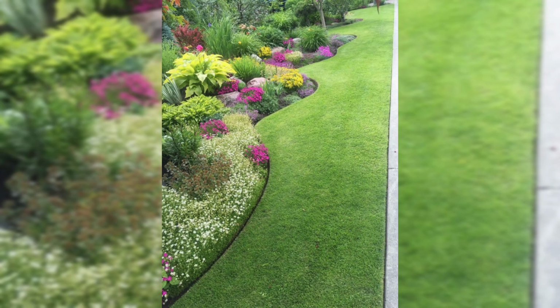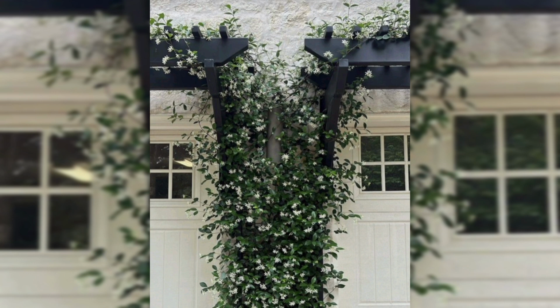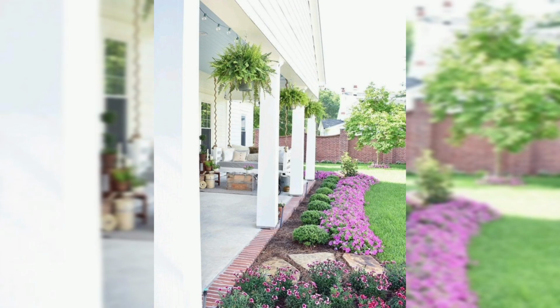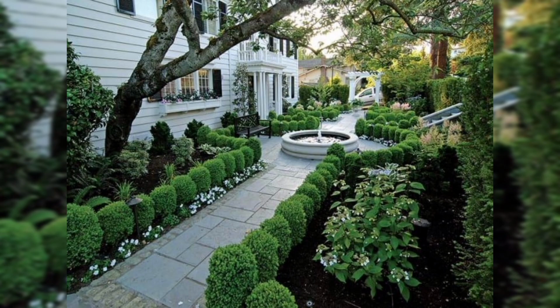A well-planned farmhouse landscape should enhance the natural surroundings, complement the aesthetic, and provide space for relaxation and protection.